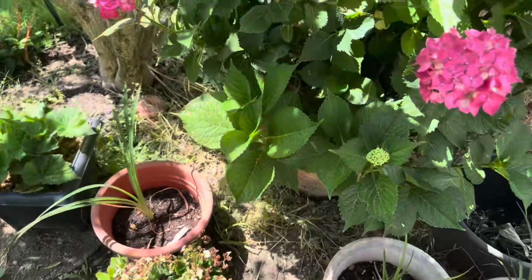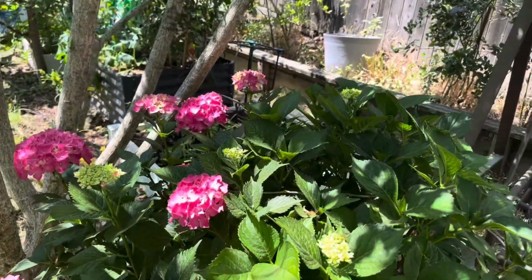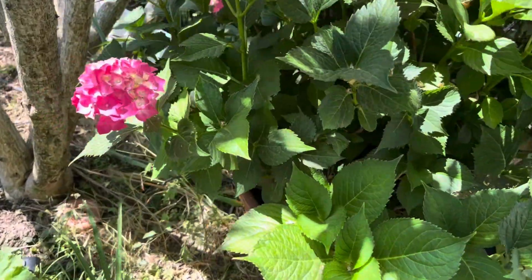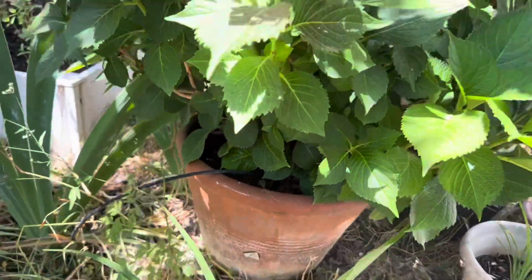And here, this is the other hydrangea I have that is in a pot. People have been asking me on the videos if it's in a pot, if it's whatever. It has a drip irrigation because honestly, otherwise I cannot do it.